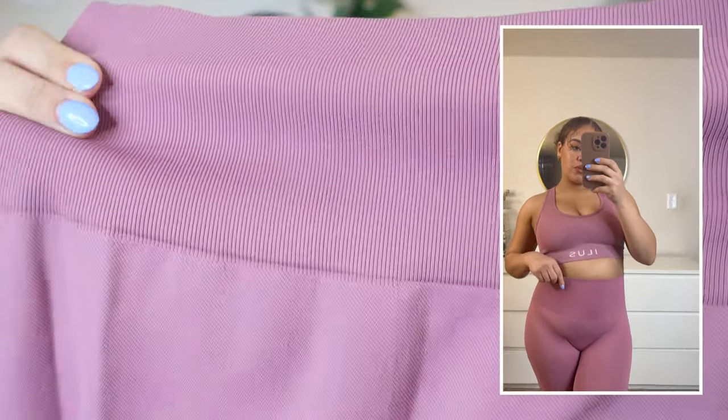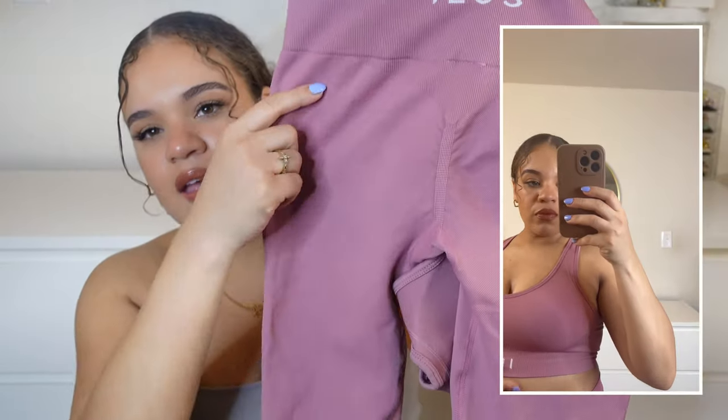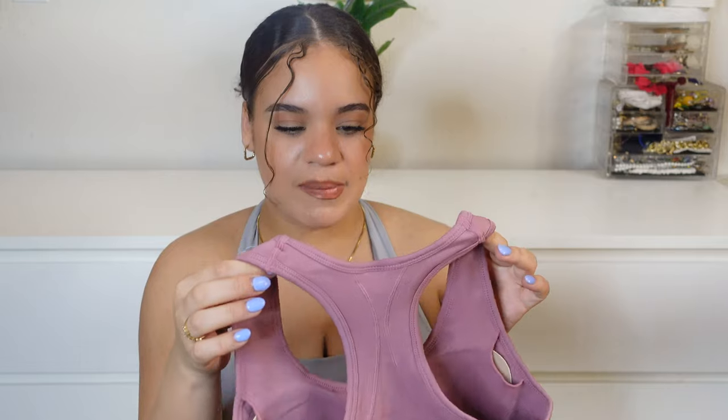Pink Rapture. If you can see up close, I'm not sure if the camera will pick that up, but this does have some slight ribbing, a line of separation here at the butt area, so it won't give you that unibutt effect. Then again, none of the leggings, even if they don't have this, give you the unibutt effect. The bra does have the removable padding. It does have a nice racer back design.